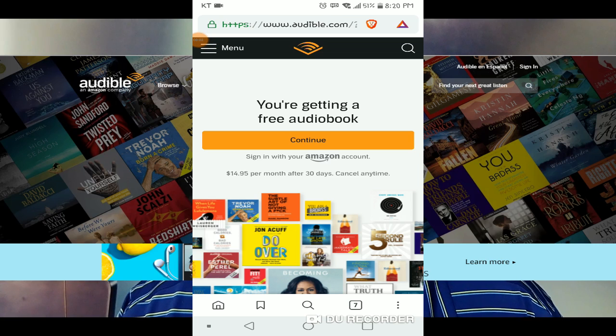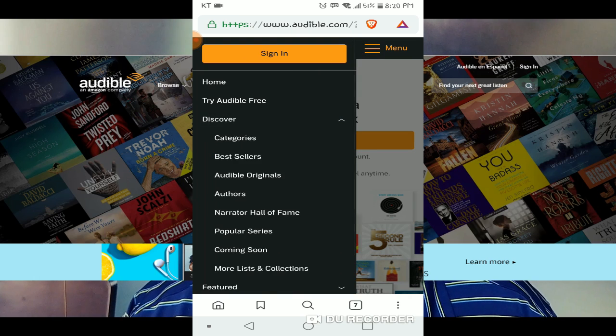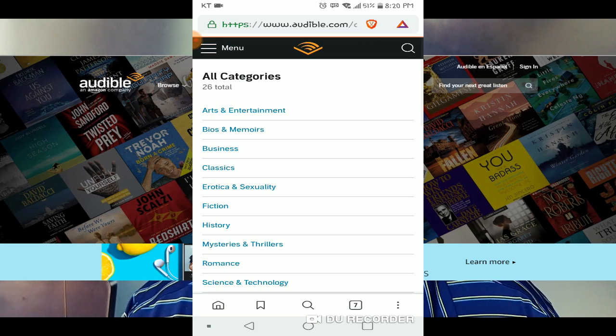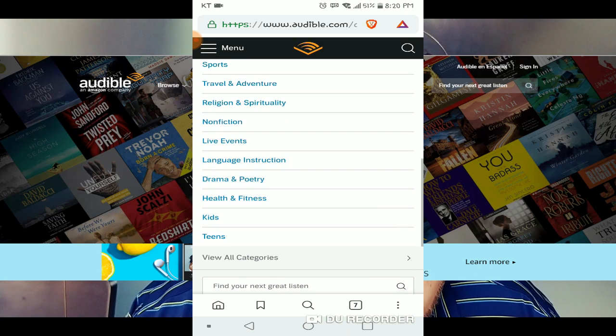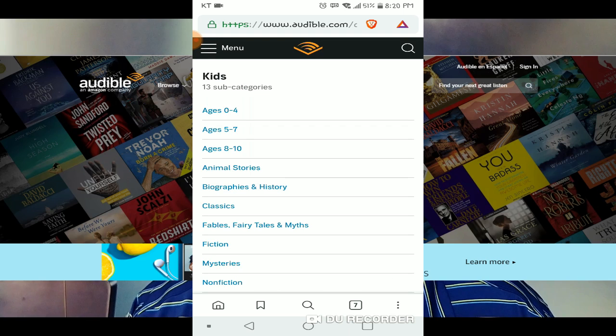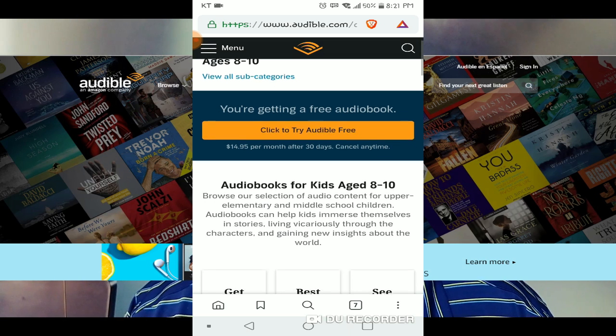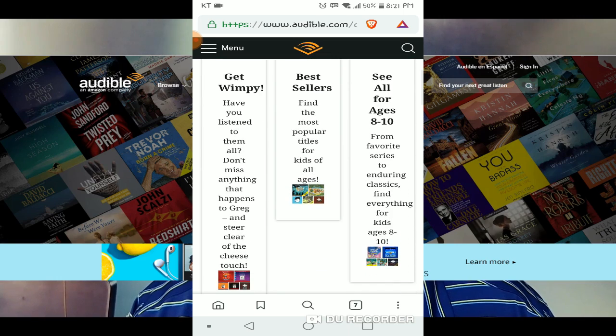So now we are going to look at the intermediate level. Here we will do the same thing and click Menu, then Discover. Click Categories and scroll down to the Kids again. I know, but don't worry because we are going to click subcategories like before, but this time we will click ages 8 to 10. Why? Because 8 to 10 is where you start to learn bigger words and more complex sentences. This is a great way for you to get an easy access to this type of language.